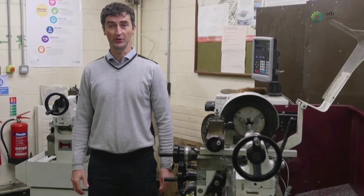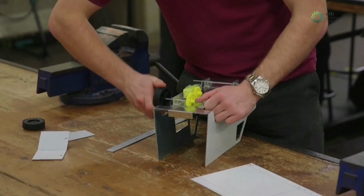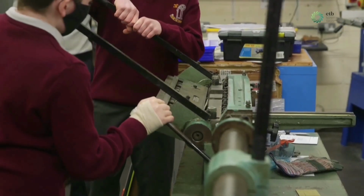My name is Mr. Plunkett and I'm one of the engineering teachers here in the Abbey Vocational School. As you can see, this is no ordinary classroom. That's because it's a workshop and it's full of tools and equipment and machines that help us design and make artefacts and components. So what is engineering all about?